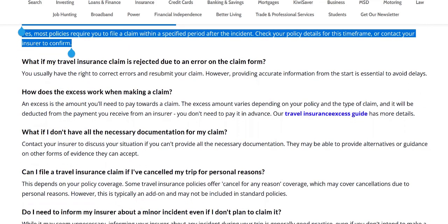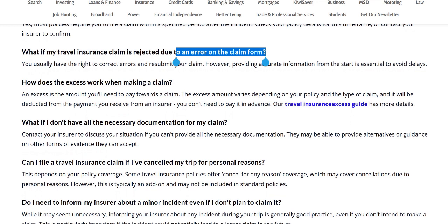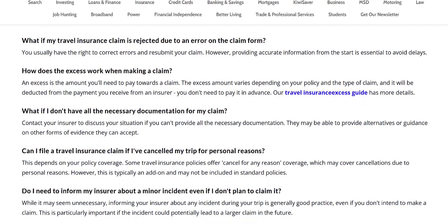And then, what if my travel insurance claim is rejected due to an error on the claim form? You can correct that. You can say, actually, I made a mistake. Sorry, here's the right information. Of course, it really helps to double check everything first, but that is your right to do so. And the fact that you're resubmitting won't invalidate the policy or anything like that.